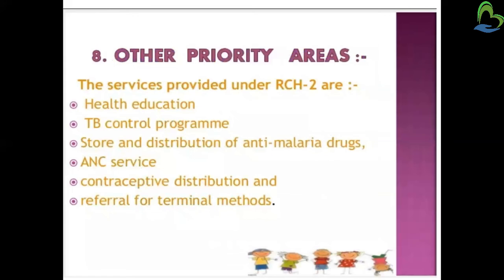Then last is the other priority areas. The services provided under RCH 2 are health education, TB control program, store and distribution of anti-malaria drugs, ANC services, contraceptive distribution, and referral for terminal methods. As you can see, these are the services provided under RCH phase 2. First is health education, which is provided to adolescents, to mothers, and in schools.